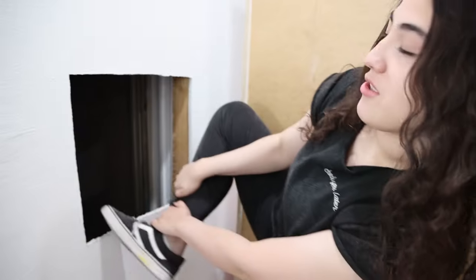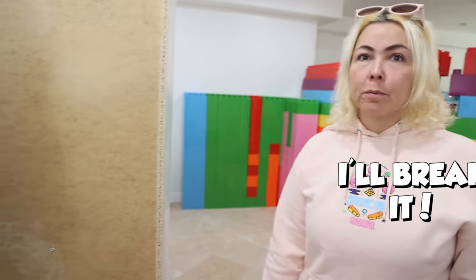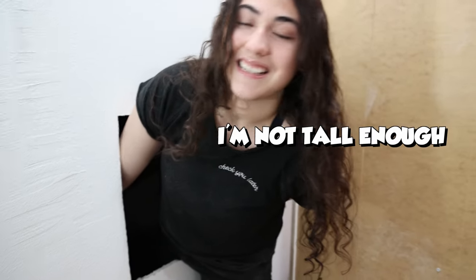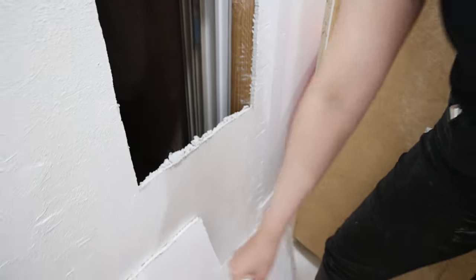All right, now we gotta figure out how to get in through here. Maybe we should make the hole a little bigger? Shorter? I think I could. I just don't want to break this, and there's nothing to hold on to on the other side. Definitely break it if you don't make that hole bigger, because I'm gonna get stuck. I'm not tall enough to get through this. Okay, I'm not saying I couldn't get in through there, because I could, but I am going to be making it bigger. Alrighty, take that spot off.